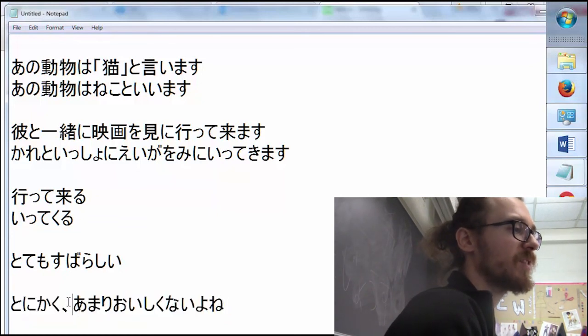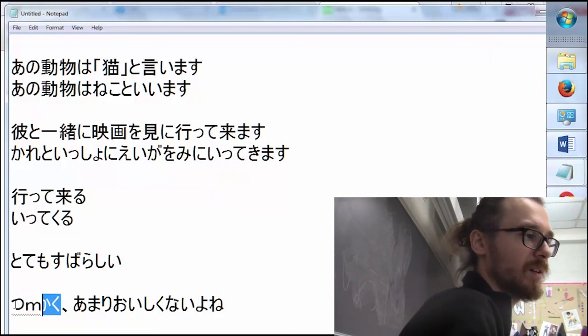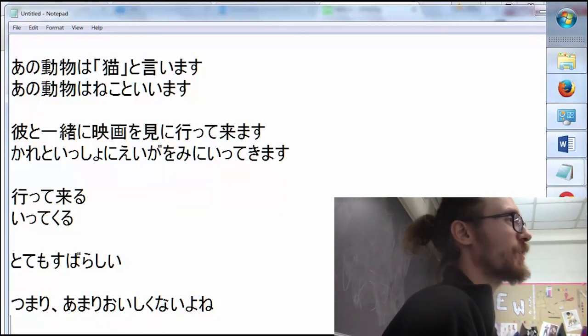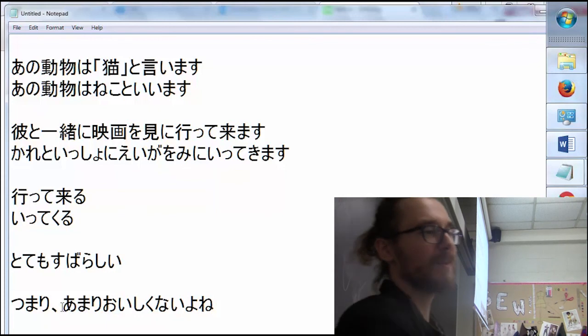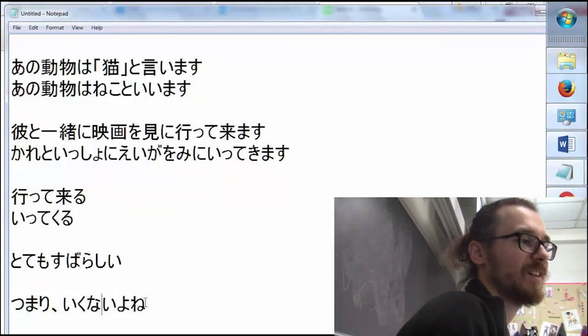And instead of tonikaku in this case, maybe a better word is tsumari. Tsumari is like, in other words? Yes, in other words, or in a word. So in a word, don't go there, basically? So, tsumari, ikanai de. Or sorry, ikanakatta.